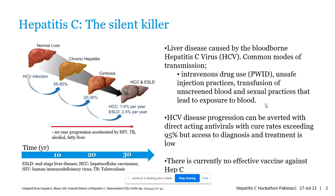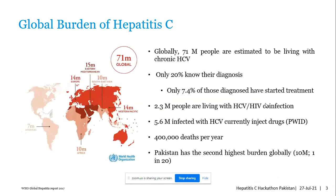Okay, and then of course, to compound that problem, we do not have an effective vaccine against hepatitis C. Like we do have one for hepatitis B, but there is no effective vaccine against hepatitis C. So it is a global problem. And to put a scale to that, this is 71 million people who are estimated to be living with chronic hepatitis C. So that's the 80% that I spoke of.